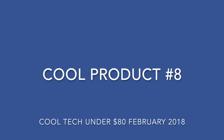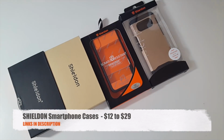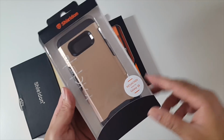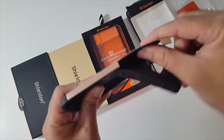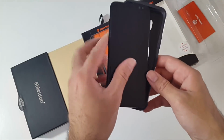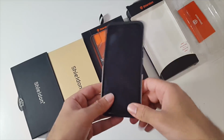So cool product number 8, or should I say cool products number 8, we have. So here I have some top quality, real genuine leather cases for the Samsung Galaxy S8, iPhone 8, and the new iPhone X. The first case is the case for the Samsung Galaxy S8. It's a dual layer, ultra strong TPU style case. You've got the hardback and then you've got the TPU inside. It's for the S8, so if I grab my S8 and just put it in, give you guys an idea of what it looks like.